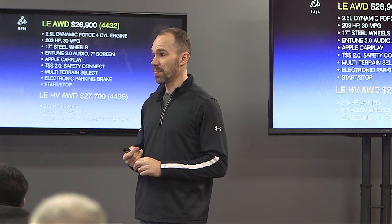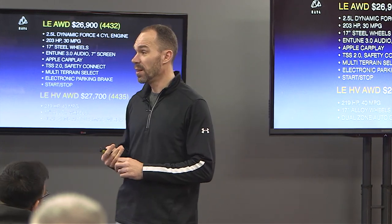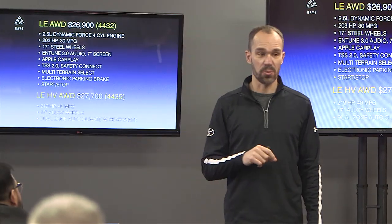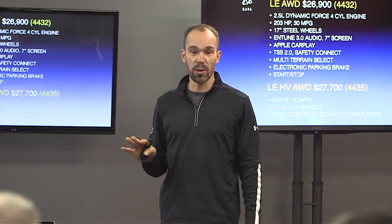start-stop technology. All right, so this is very similar to Highlander, or it's really the same technology as in Highlander, and it's going to give you the ability to shut the engine off when you come to a stop, and then of course it restarts as soon as you lift off the brake pedal. That is why the LE grade will get 30 miles per gallon combined. All the other gas models will be rated at 28 combined, right? So LE, only one with start-stop.